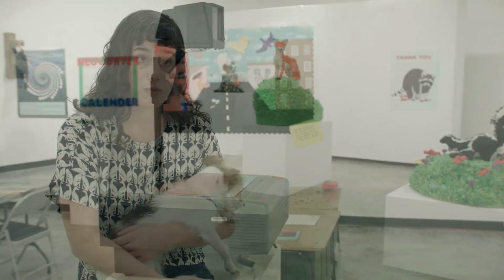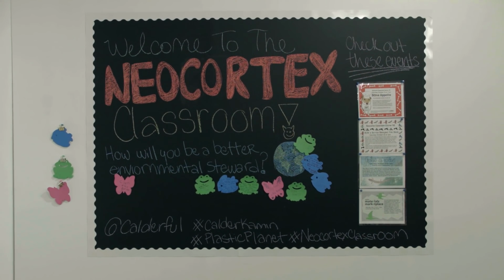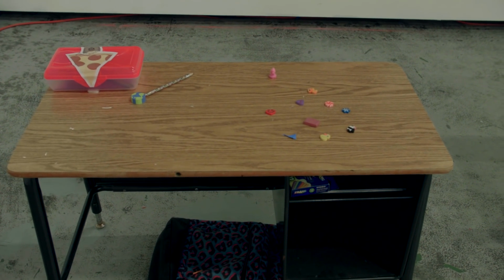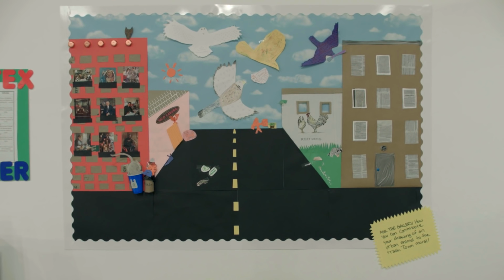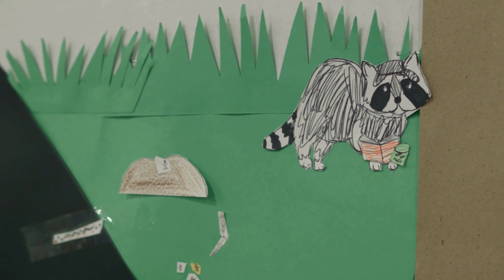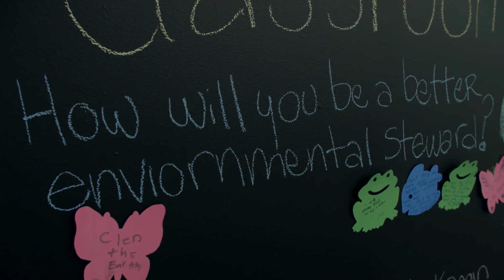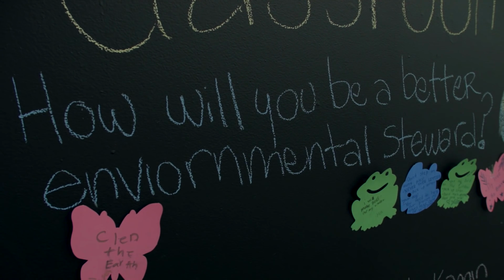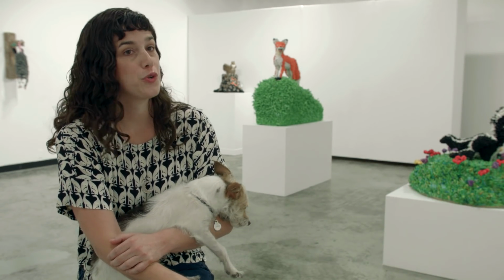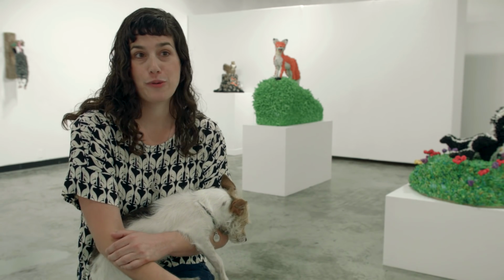So that's what the classroom space is about. I have the neocortex classroom. The neocortex is the most evolved part of the brain, and that's where logical thinking happens. So this space is for hands-on engagement, for learning about plastic in the environment and how we can be better stewards of the planet. In the space, you can learn how to crochet plastic, and you can contribute to a jellyfish. I'll have instructions out for that. There's also a classroom pet.